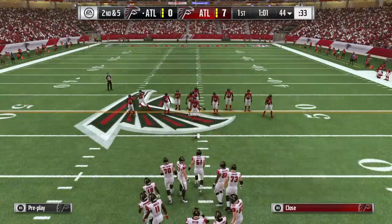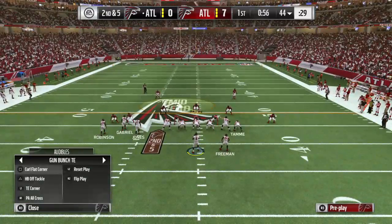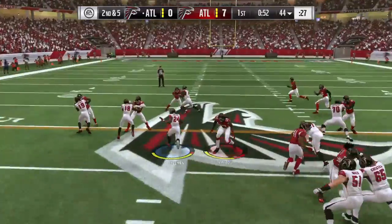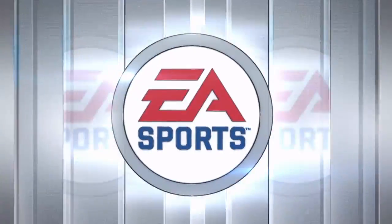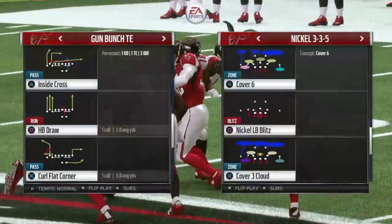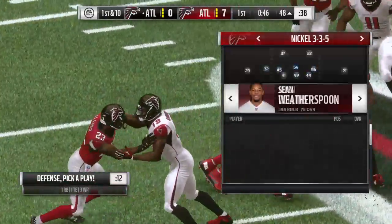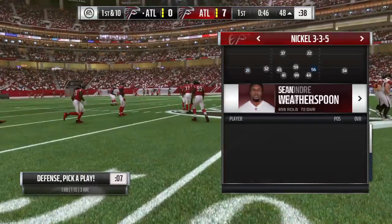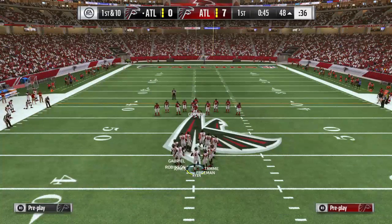Second and 5. Shift together here from the D-line. Ryan leaves with Freeman on the draw. It's a 7-yard gain there, and it's good enough to move the chains. And that's a nice pickup of a first down on that second down run. And at that yardage gained, they can run that play on any down. Fresh set of downs here.